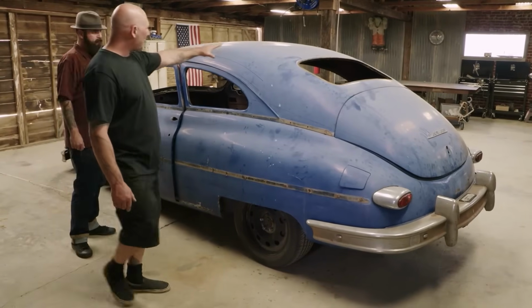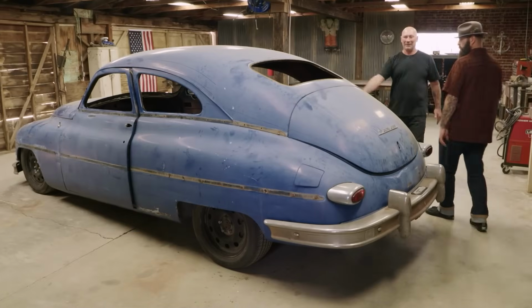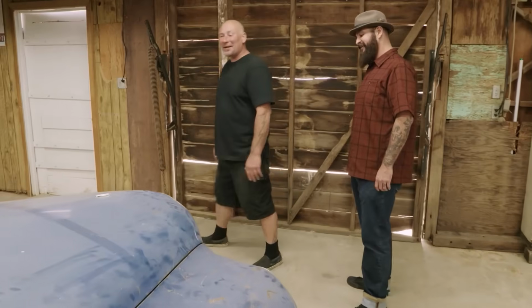Yeah. And then it's the fastback. This is like the Pontiac Fleetline style, but it's bigger. Look how freaking substantial that body is. Yeah, it's got a lot of cool shaping going on here, man. Everybody wants a Merc, right? They're hard to get.